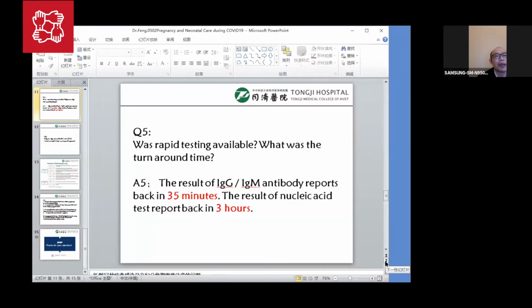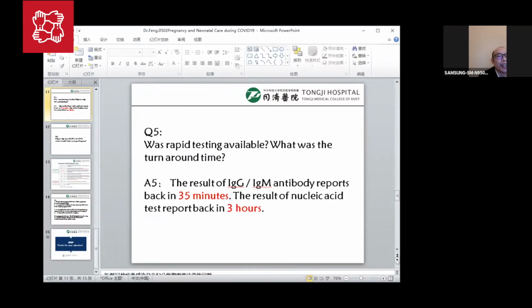Okay, so we have updated our data. Previously it was 6 hours, and now we can do IgG, IgM in 35 minutes, and the PCR turnaround time is about 3 hours.